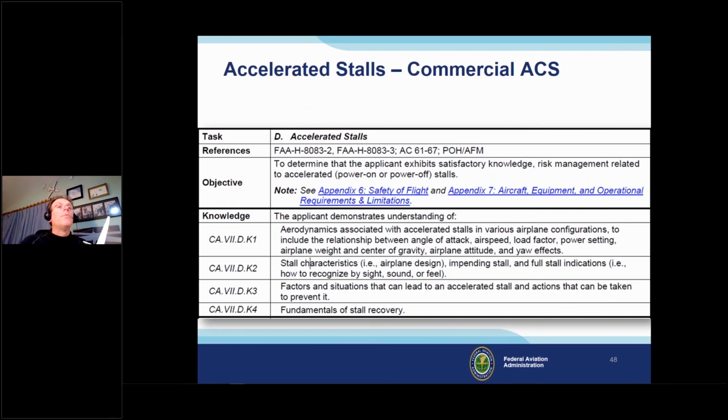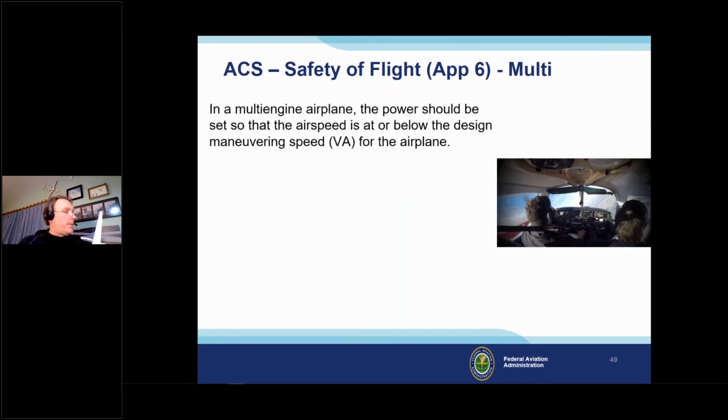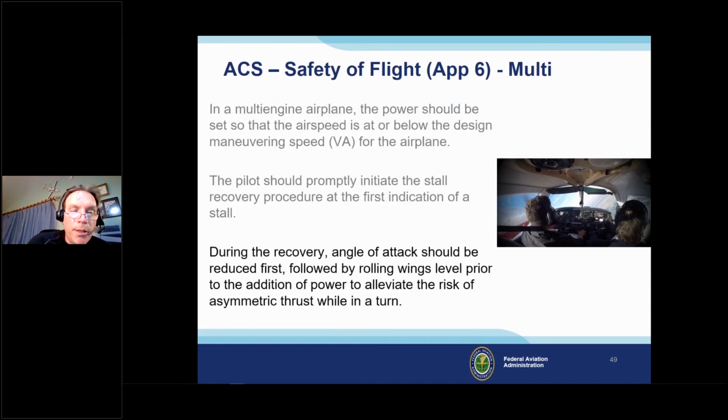This is what it looks like in the commercial ACS, what we're looking for in the knowledge aspects: airplane configurations, the relationship of angle of attack and airspeed, stall characteristics of the impending stall and full stall, and the fundamentals of recovering. Now, in the multi-engine, because we could have asymmetrical thrust, the ACS has a lot of notes and warnings emphasizing criteria we should follow no matter what. But the big thing in any stall recovery is reducing the angle of attack first. Once you've done that and have the wings flying, you can work on rolling the wings level next.